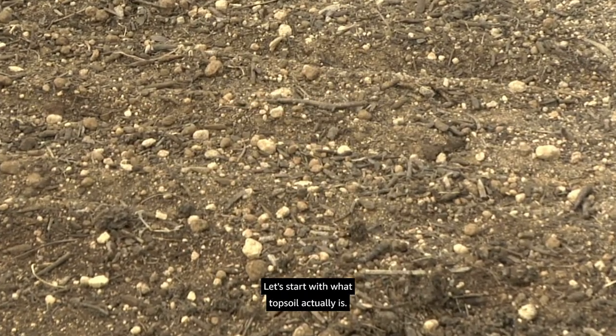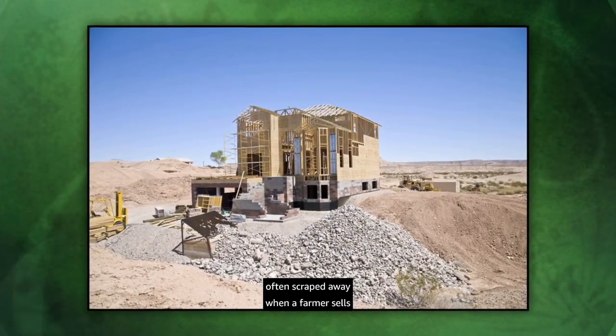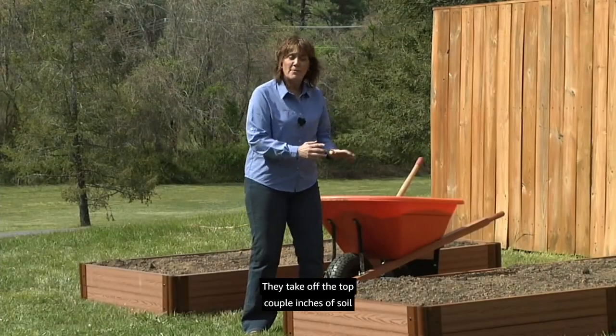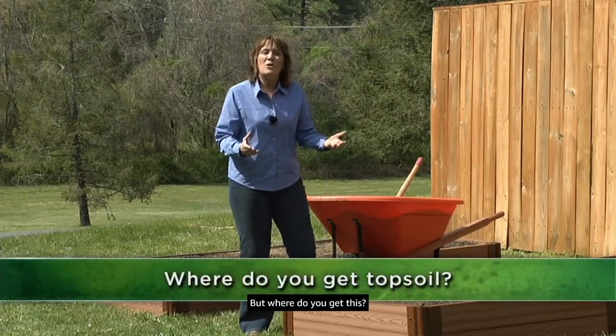Let's start with what topsoil actually is. It's the soil on the surface that's often scraped away when a farmer sells his land or a new subdivision is built. They take off the top couple inches of soil and sell it to be used in new garden plantings. But where do you get this?